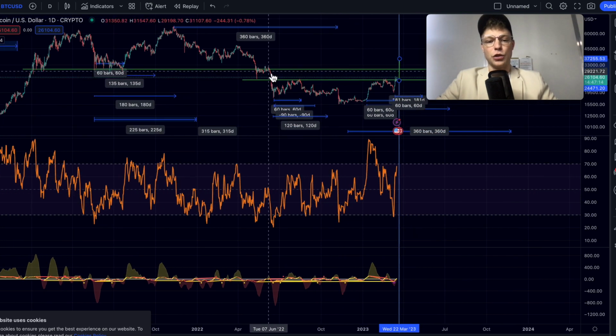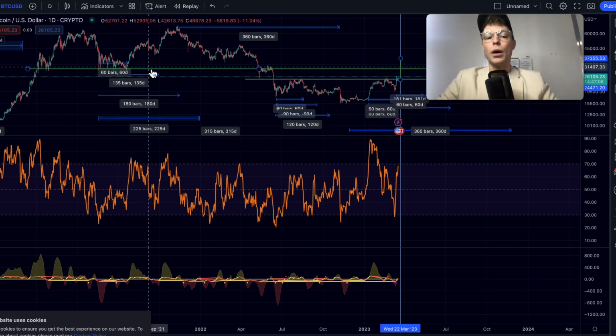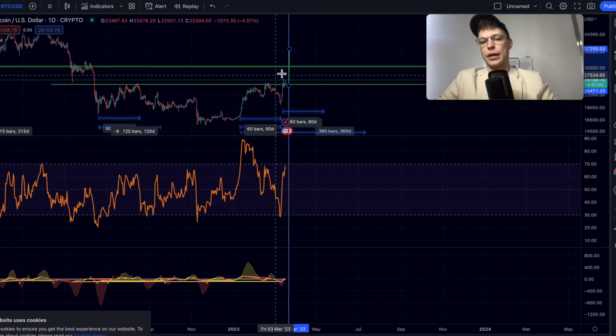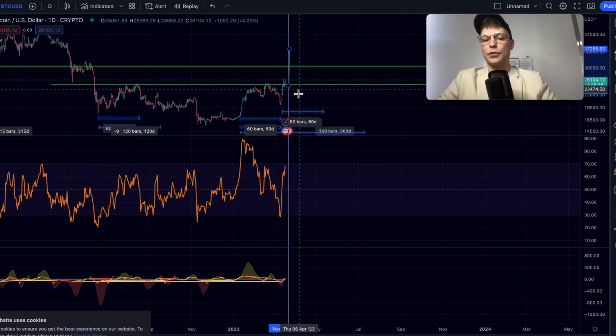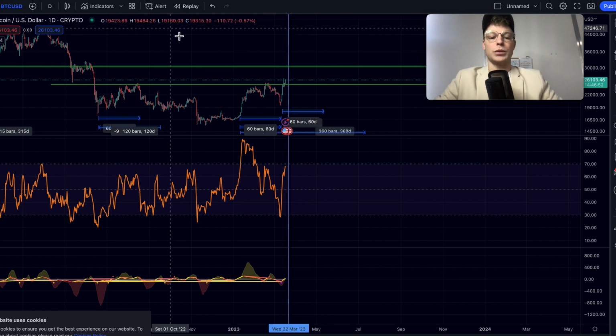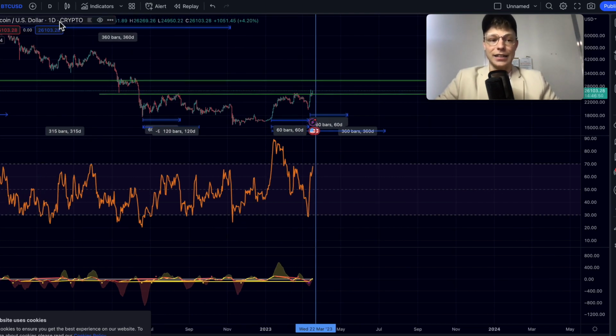But the thing with 30k is that this is a very significant level, because this level has been acting as support during the previous bull market and during the previous correction of the bull market as well. So I definitely expect some form of a reaction when we reach 30k. So if you would have a target for this formation, I would set that target roughly below 30,000 US dollars. This is on the daily time frame, guys.